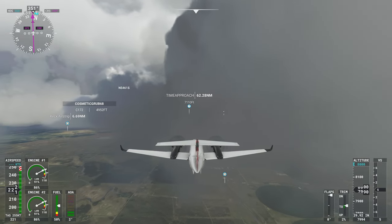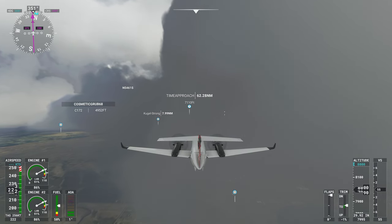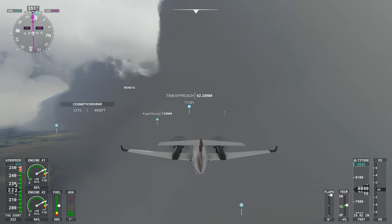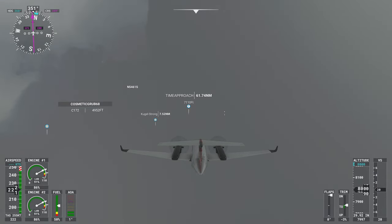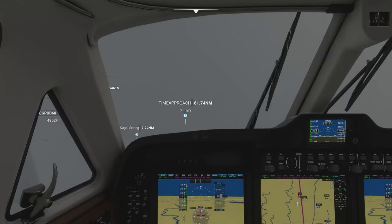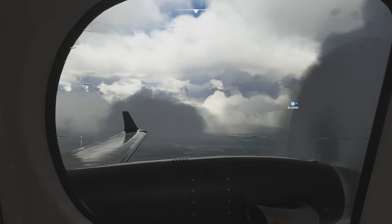So the controller will take some getting used to. It does seem like I didn't accidentally shut the engine down. Maybe it's not right bumper, maybe it's trigger, I don't know. I'll have to look at the settings and see. Just very gray on the inside. You can see the water.